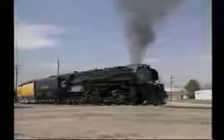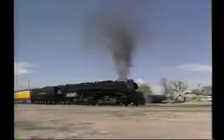This is the first time that a Union Pacific Challenger engine has visited Denver since steam was dropped on the railroad in the late 1950s. Steve Lee has the Sanders running as the big engine negotiates the tight curvature in the Y.